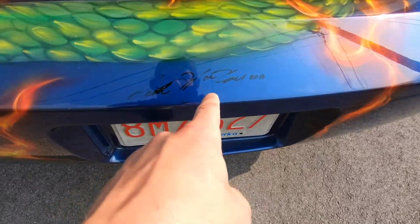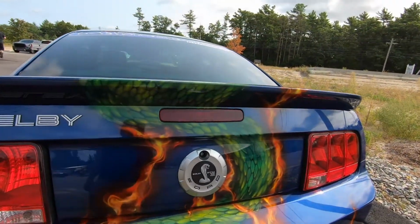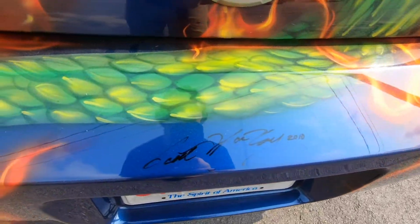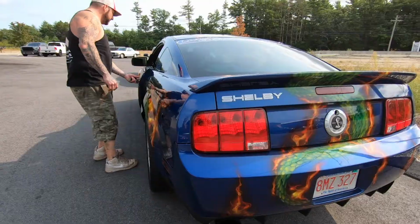Shout out to the artist. I don't know what it says, but it was done in 2010. Premier Graphics? Thin Air Graphics. Yeah, so Thin Air Graphics out of Western Mass. Oh, look at the tips on this thing. Give it a start up.